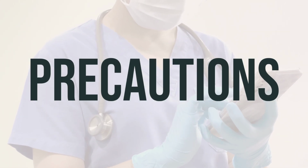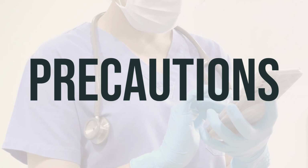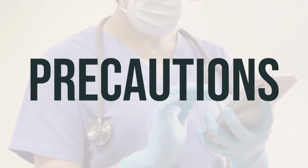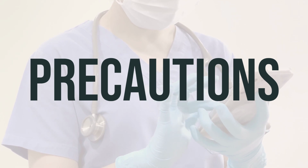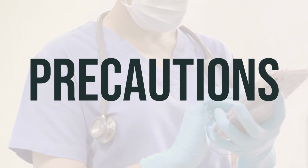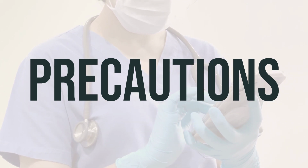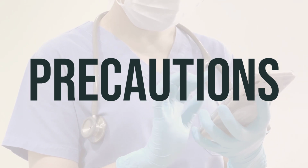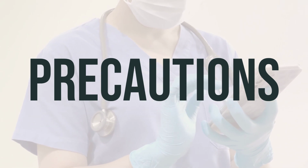Before taking Idamycin Pfs Vial, make sure to inform your doctor if you are allergic to it or other similar medications. Also, discuss your medical history, especially if you have any blood disorders, heart disease, kidney or liver disease, or if you have undergone radiation treatment.